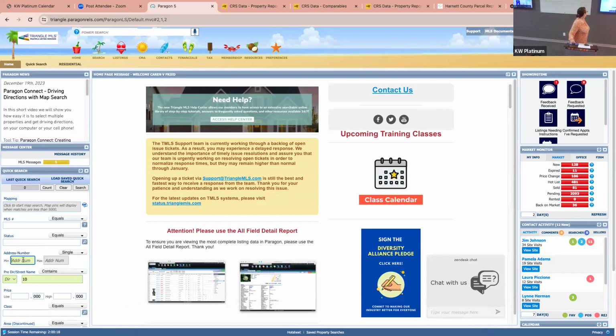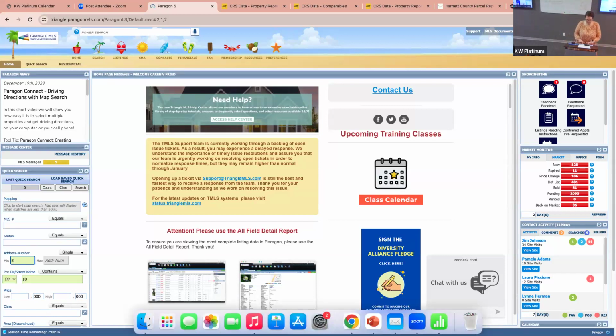Okay, 50 Powell Lane. I want you guys to find these comps on your own. So I'm just going to pull it up to see if we can find it.